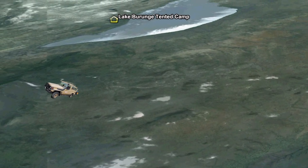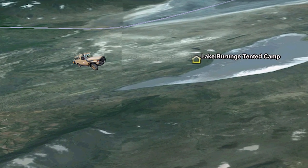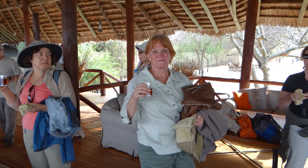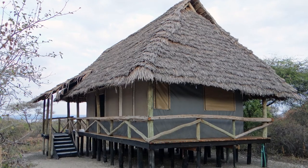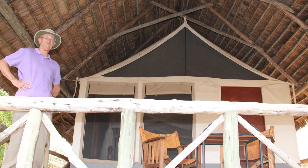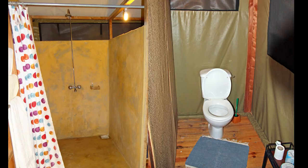The park is over 1,000 square miles. Our campsite was on the other side of the reserve next to Lake Burundi. We stayed at this tented campsite for 2 days. Each couple had their own private tent mounted on a wooden platform a few feet above the ground. There was a nice porch to read, or watch and listen to the wildlife. The inside had running water, a warm shower, and flush toilet.